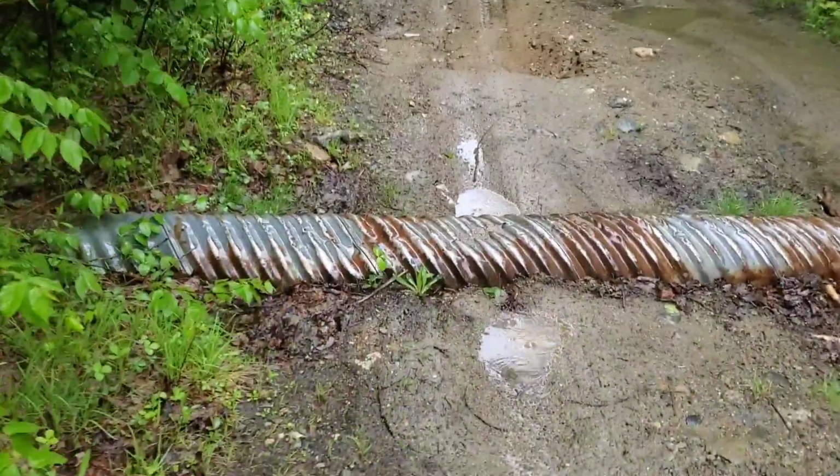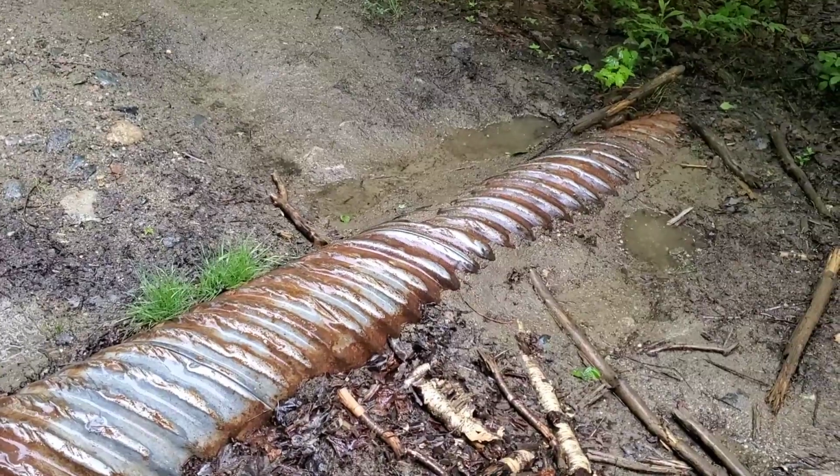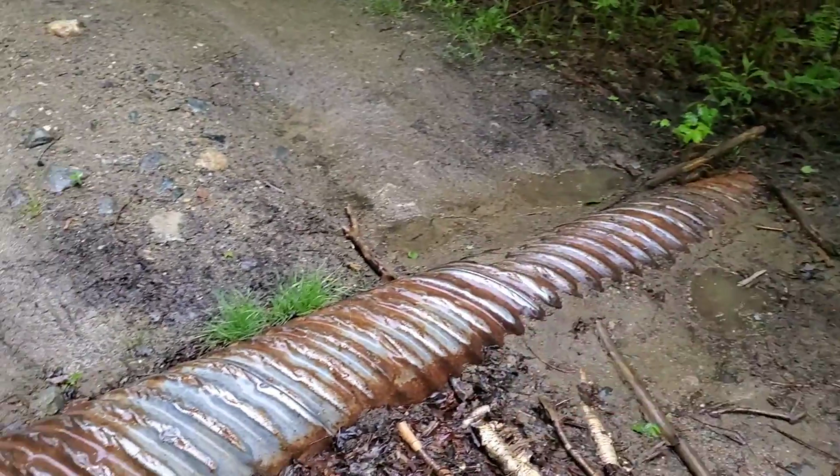Just had to step out to evaluate this. I think I can get over that without an issue. Just worried about bottoming out. If I go over there, I think I'll be fine.